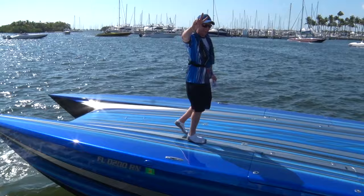He's in a Performance Powerboat 360. It's got Mercury Racing 450Rs, and judging by the way they're running right now, I think he's doing about 110, 115. So I don't think many guys are going to catch him right now. So we'll just cut Rusty loose and let him put on a good show.